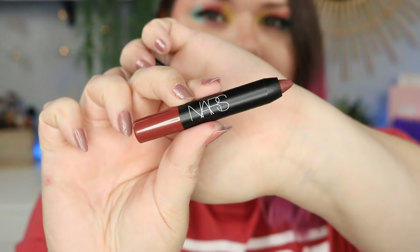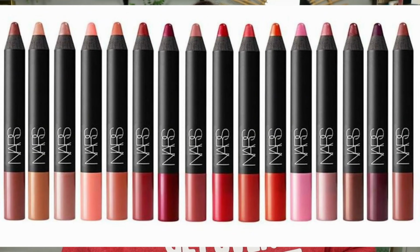The next item that we have is from Nars. Now this is a product that I personally own. I love this to pieces. This is the Nars Velvet Matte Lip Pencils. Now Joe, he didn't say if this is going to be like a color variation or anything, but I'm assuming because of how many shades this thing comes in that it has to be a variation.